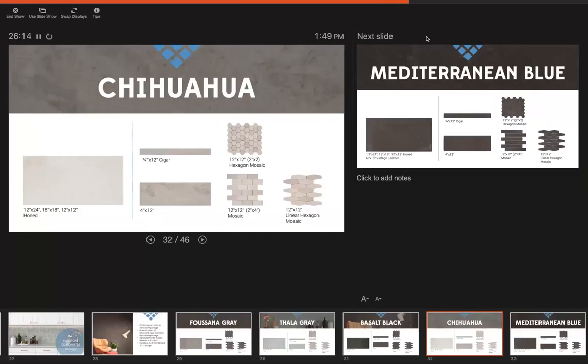Chihuahua, just nice warm beige with some gray to it, that transitional gray, if you will. Strengthening the offering on this one was very much a must to hit the great price points with it, but making sure we had decoratives is really going to be what turns the corner on this one.